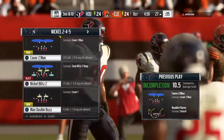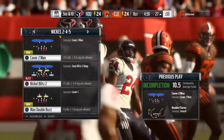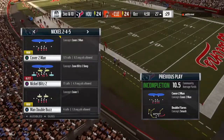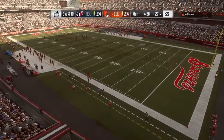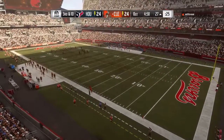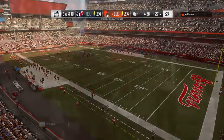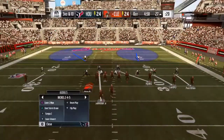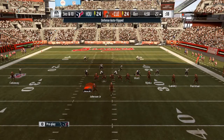This drive, which was going so smoothly, all of a sudden it's a little bit of a roadblock here with 2 straight incompletions. Yeah, apparently this defense has had enough. Apparently they're saying, no more. We're making a stand right here, right now. But it is 3rd and 10. They've got to get after him one more time. In need of a 3rd and 10 conversion to keep this opening drive of OT alive.